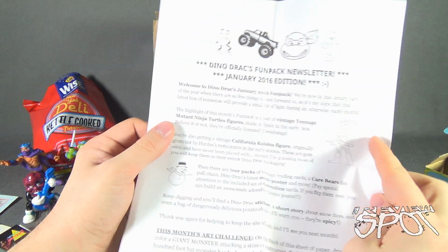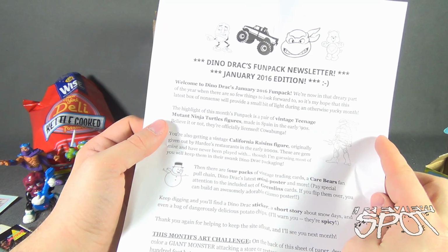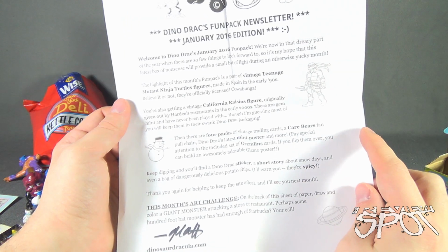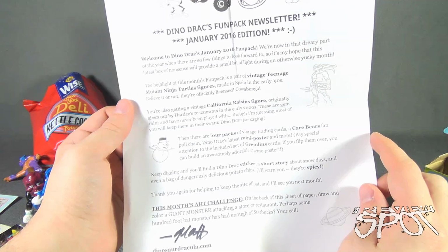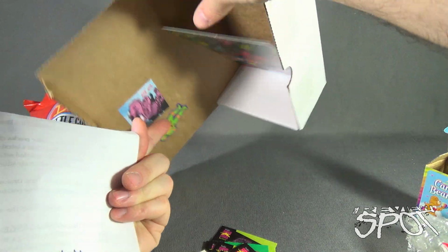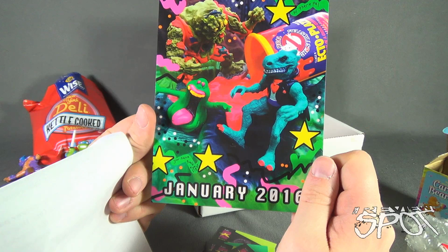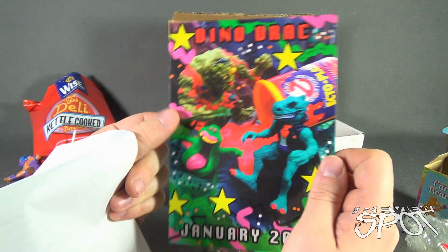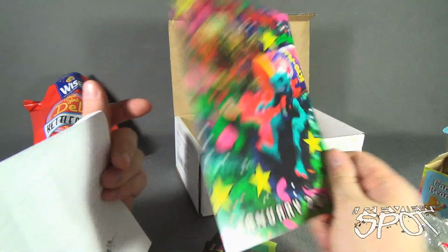Yes, contents. Highlight of this month's fun pack is a pair of vintage Teenage Mutant Ninja Turtle figures made in Spain in the early 90s. Believe it or not, they're officially licensed. California Raisins figure. There was four packs of vintage trading cards, a Care Bears fan pull chain, Dino Drax latest mini poster, which I hadn't actually gotten to yet. There it is right there. Sometimes I have to tip the box to get to it. Like vintage Ghostbusters, and there's Mutagen Man, and I'm not quite sure who this one is. Unless it's Dino, maybe it is Dino Drac.